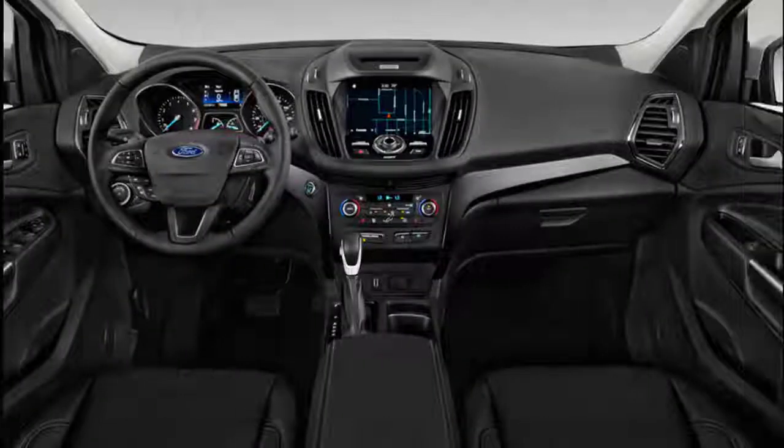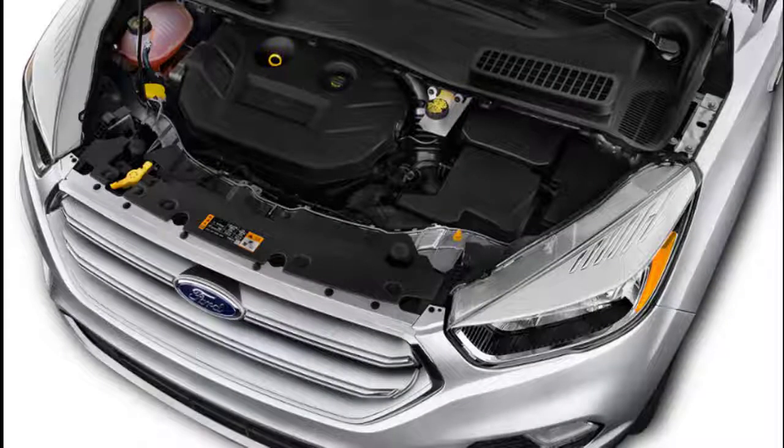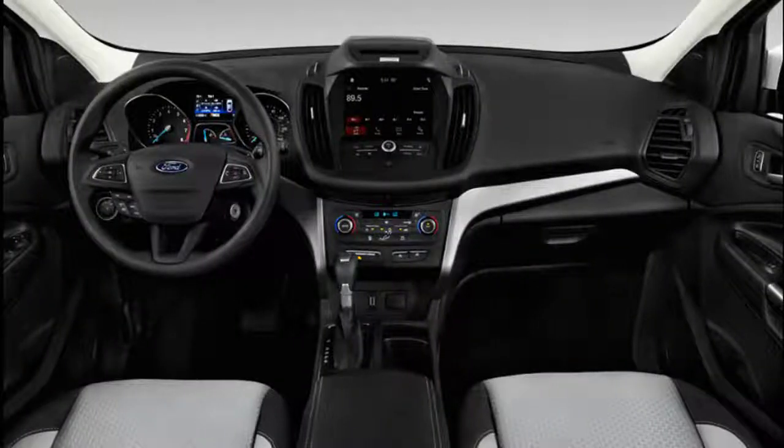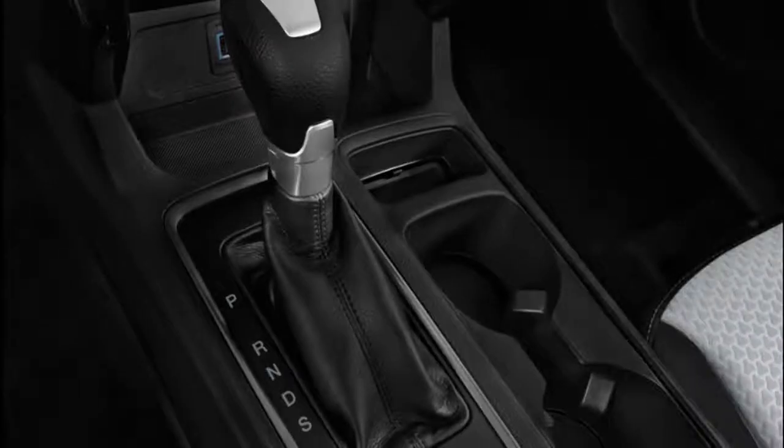Sold in S, SE, SEL, and Titanium trim, the 2019 Escape can and wants to be driven like a hot hatch, so long as you order the frothy engine, not the frugal one. We rate the 2019 Ford Escape at 5.7 out of 10, slightly above average despite some concerns with a crash test score. Still taut and sleek from the outside, the Escape drops all SUV pretense with its fast roofline and lower ride height.